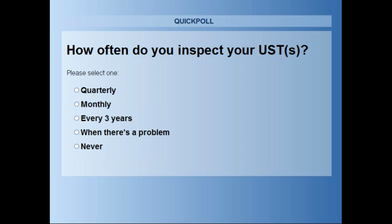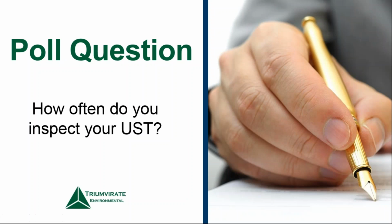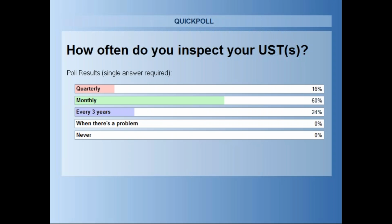And we'll wait just a few seconds for everybody to respond to that. Okay, great. So we'll share the results. Kevin, we have 60% are doing monthly inspections. That's great. And then 24% every 3 years, 16% quarterly.